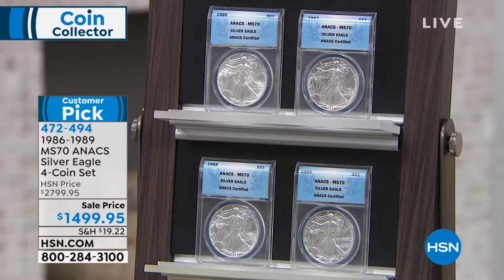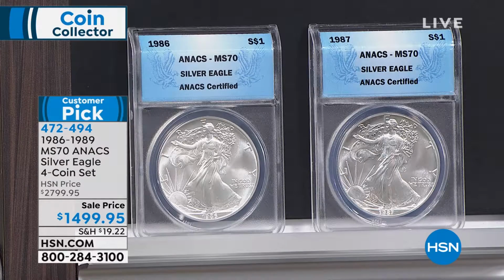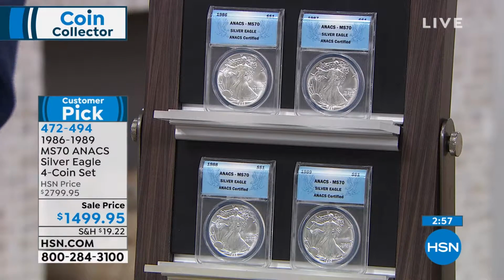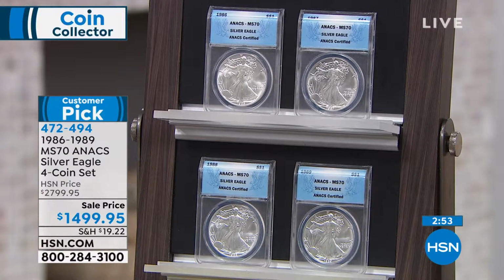So what you have here is the highest grade. Mint State 70 is the highest grade in existence for a United States coin or a foreign coin. It's not a scale from 1 to 100, it's scaled from 1 to 70. Absolutely, it goes 1 to 70. And so these coins are certified perfect, and that's the key, and that's why it's a customer pick.